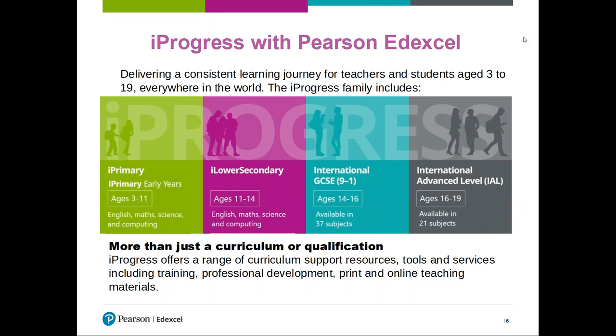So for any schools that are introducing iPrimary early years or any of the other IPLS subjects, we will definitely be able to book in digital training for this year, and then going forward we will be assessing when it is safe to resume face-to-face, and you will be notified of this via your IPLS coordinators or the newsletters that we send out. So it's kind of a watch this space, but we are still here and we will still deliver training for you.